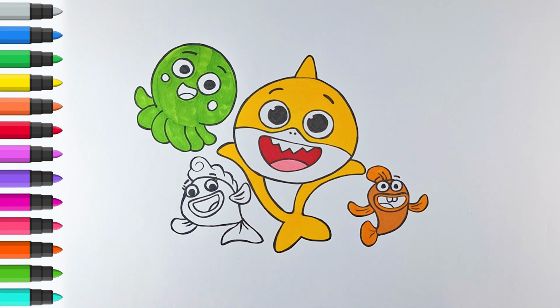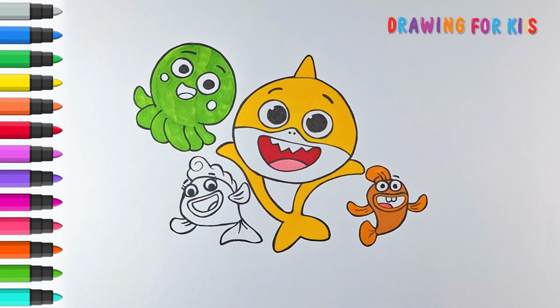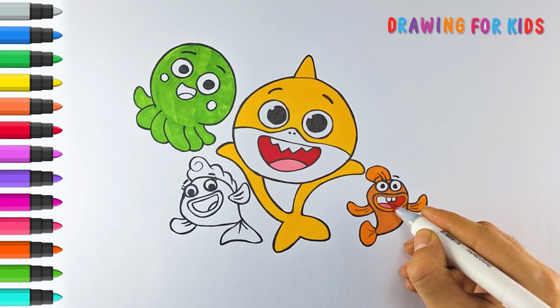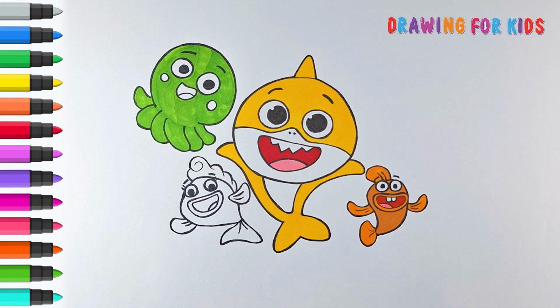Kids, so far, can you tell me what colors did we use? Let's say it together. We used yellow, red, pink, green, and orange. Wonderful!